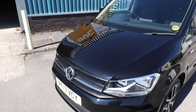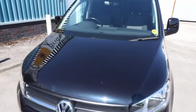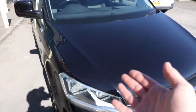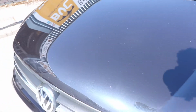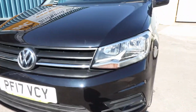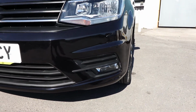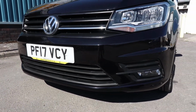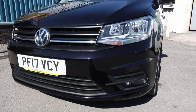Moving then around to the front of the vehicle here before we finish. Again, looking at the condition of the bonnet. Of course, you're going to get the odd small little stone chip here or there. There's really not many that I can point out on this particular example, but of course you are going to find the odd one or two just there. And then looking at the front bumper, of course, colour-coded bumpers on this, so really does look very nice. And you also get front fog lights as well.